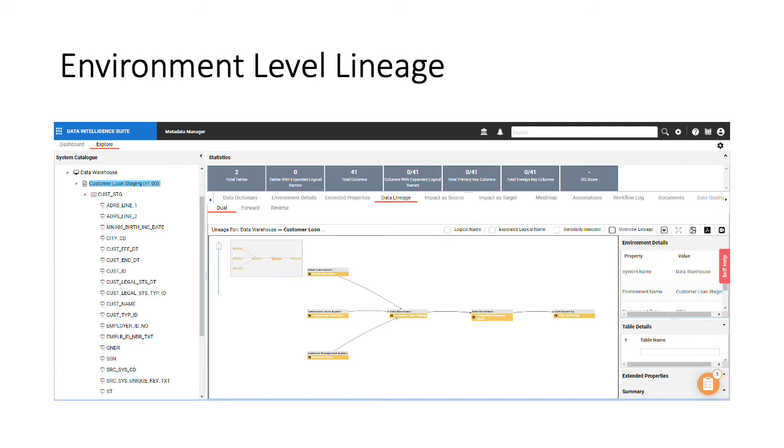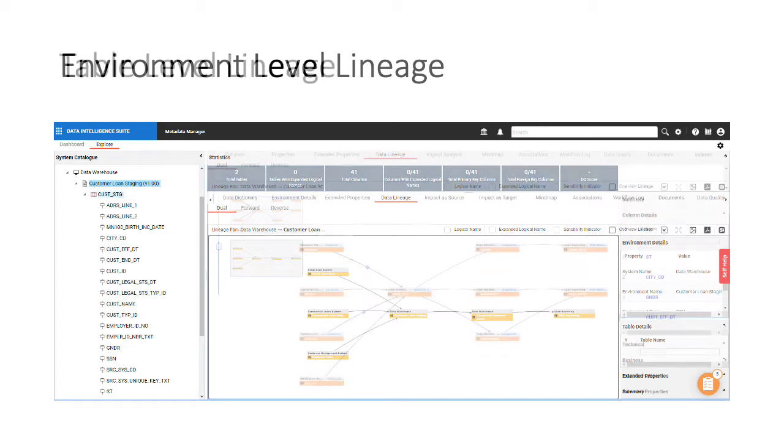The next level is what's called an environment. An environment is a further subclassification for data sources and targets. On the left, you can see the customer loan staging area within the data warehouse. Notice that the lineage can be displayed forward, reverse, or both. Now let's drill down to the table level.